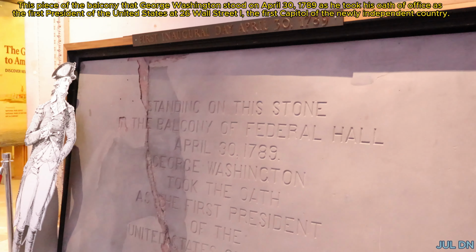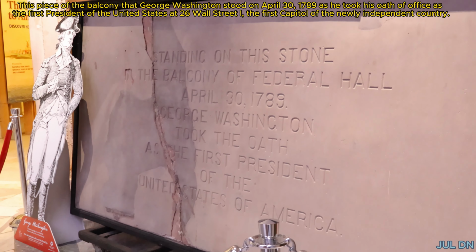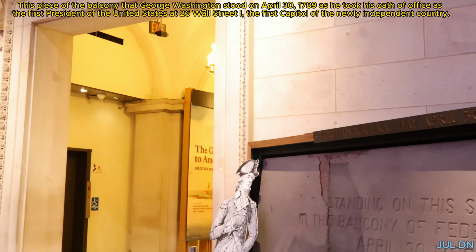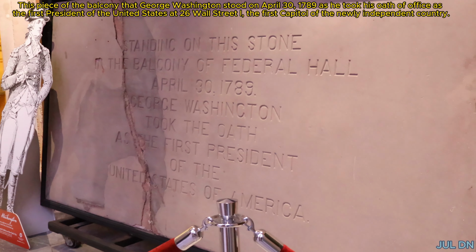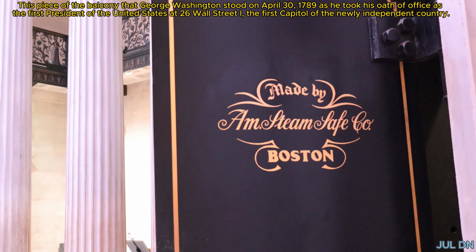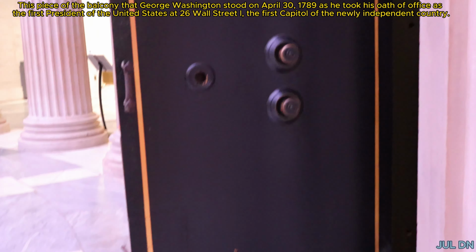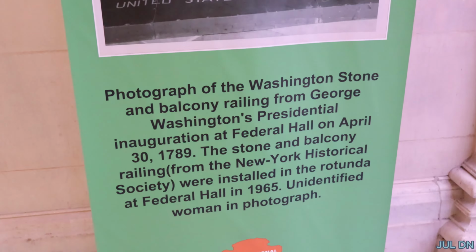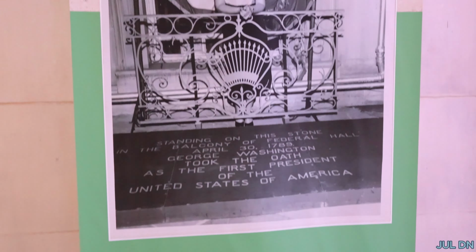This piece of the balcony that George Washington stood on for his first inauguration is on display in the rotunda of Federal Hall National Memorial. On April 30, 1789, George Washington took his oath of office as the first president of the United States at 26 Wall Street on the balcony of the original Federal Hall, the first capital of the newly independent country.